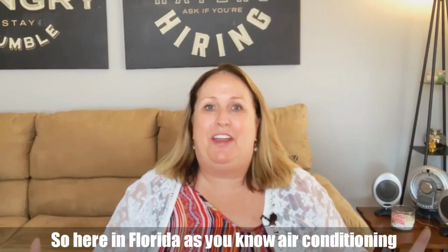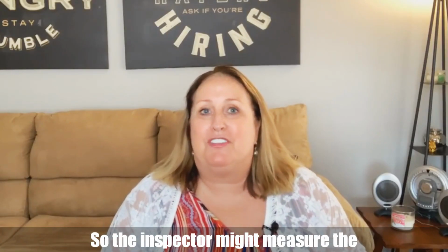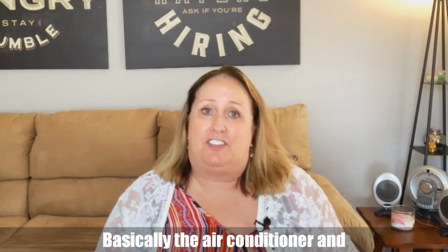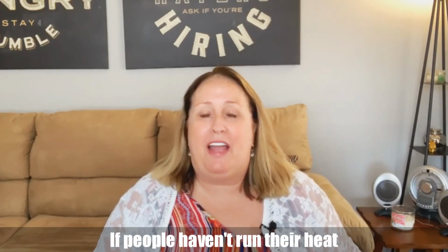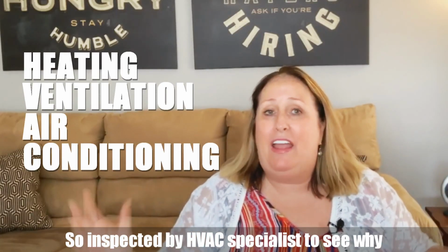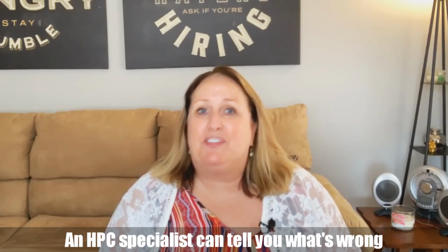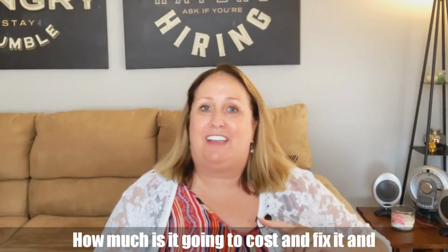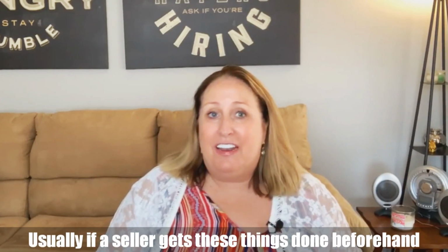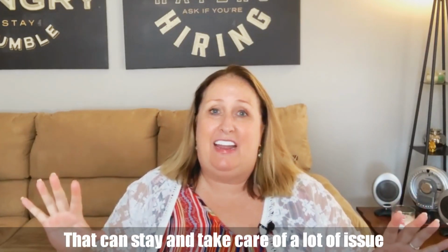Heating and air conditioning. Here in Florida, as you know, we've got to make sure the air conditioning is working right. So the inspector might measure the differential temperature reading from the air conditioner, the low and the high. And if it hasn't been run, that could cause a problem too. So have it inspected by an HVAC specialist to see whether things need to be replaced or serviced. An HVAC specialist can tell you what's wrong, how much it's going to cost, and fix it, and whether it needs to be replaced or not. Usually if a seller gets these things done beforehand and gets it checked out, that can take care of a lot of issues.